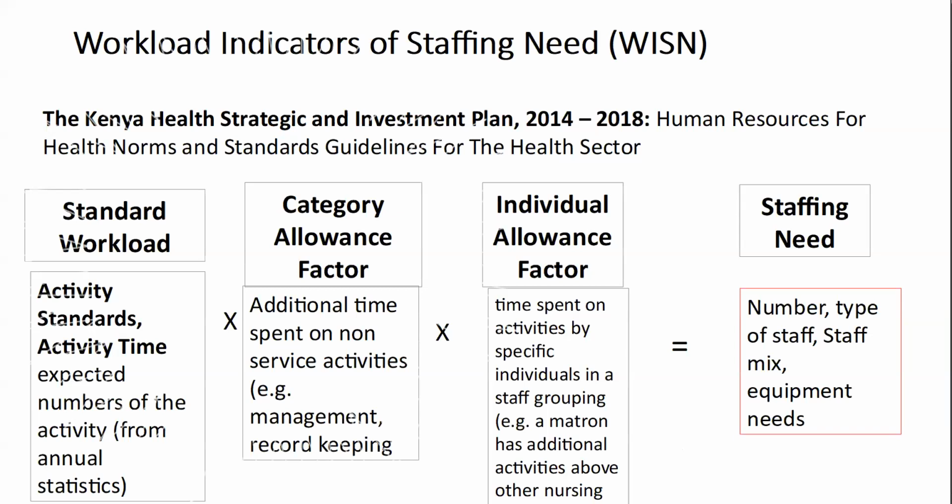And then there's a category called the individual allowance factor, which is that whenever you have a member of staff, say a doctor, there is going to be somebody senior to them, say a consultant, who will spend some time doing additional duties that are not performed by the junior staff. For example, a consultant will have to spend some time teaching, which may be more time than is taken by somebody junior to them. So you add that factor in as well. And when you combine all these three, you get an idea about the staffing needs. So how many medical officers do we need to run a neonatal unit, for example, or a pediatric unit? How many nurses do we need?